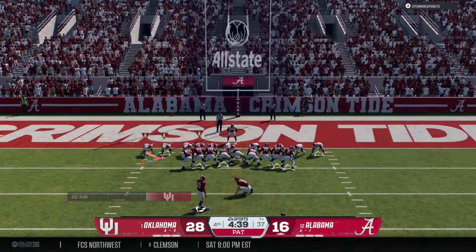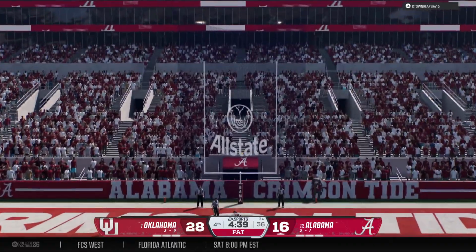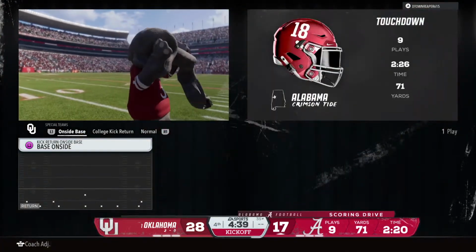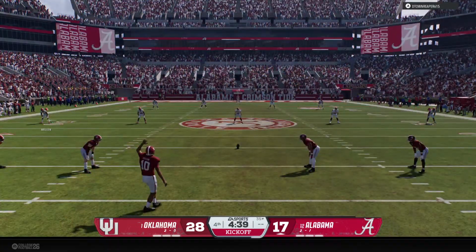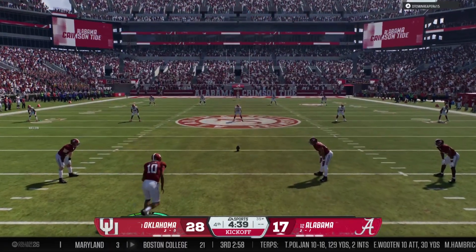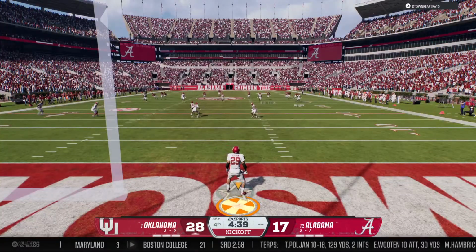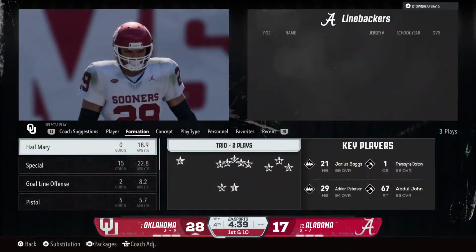Now they line up to kick the extra point. The PAT is good, makes it an 11-point game, 28-17. Kickoff team out there, they are fired up after just scoring a touchdown. And it comes out to the 25. No return attempted there.